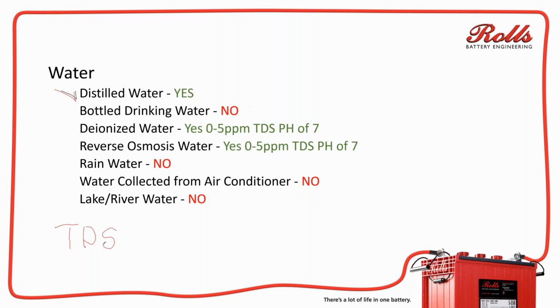Bottled drinking water is a big giant no. Do not use bottled drinking water. If you do, you are going to be shortening the life of the battery bank. Yes, you can use deionized water and reverse osmosis water. The problem is that you have to test them, because if you're forcing the water through the filters too fast, you're going to have a higher TDS content. You're going to be introducing metals and minerals into those batteries, and that's going to shorten the life of the battery.